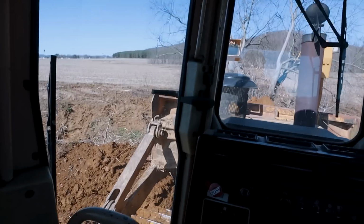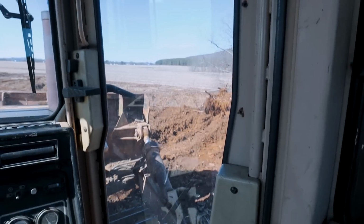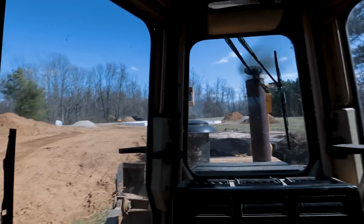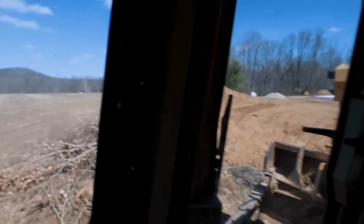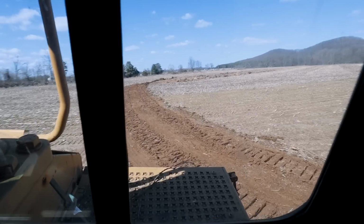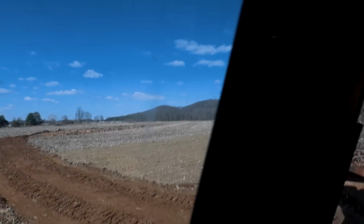Pretty good sized cherry. A lot of roots. Okay, here we are down here where Brian's building his house. We're gonna push that brush out of here for right now. Get it out. Then that window over there, we're going to bring it over here, some of that dirt, some stump stuff from Pook's way down there.